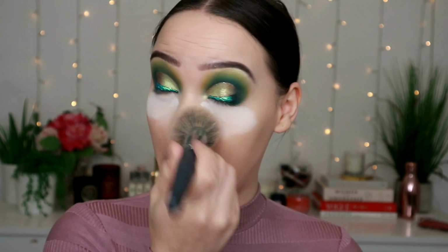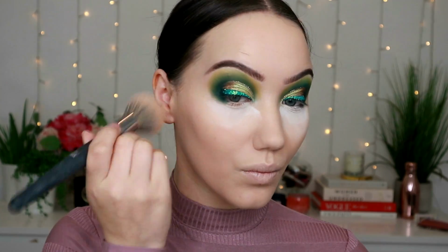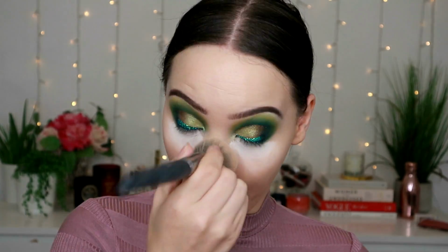It's such a finely milled powder. It's just all in the air right now. You see it all in the air? So I'm just going to use a fluffy brush to pop it on the rest of my face, because if this does lighten my foundation, I don't want that to happen. So I've just put it all over my face and rubbed off my bake.